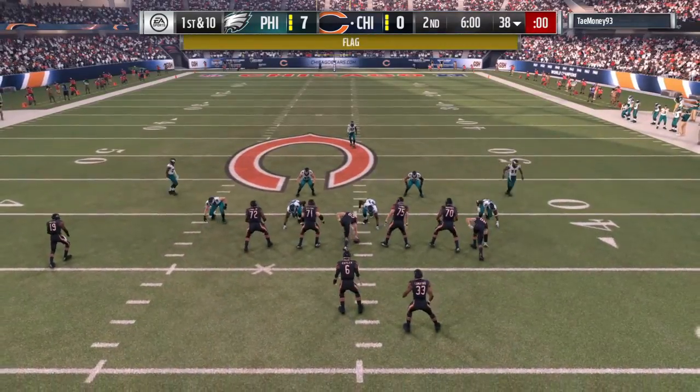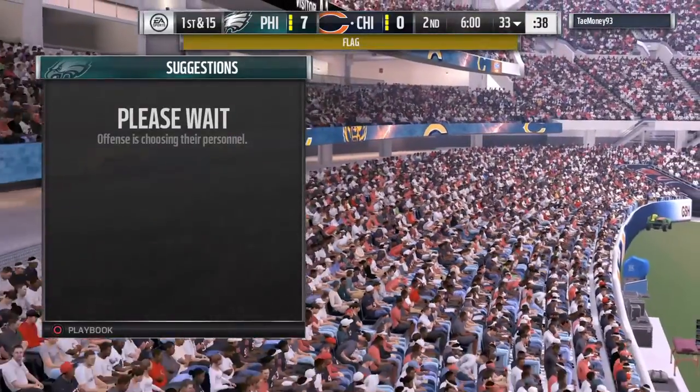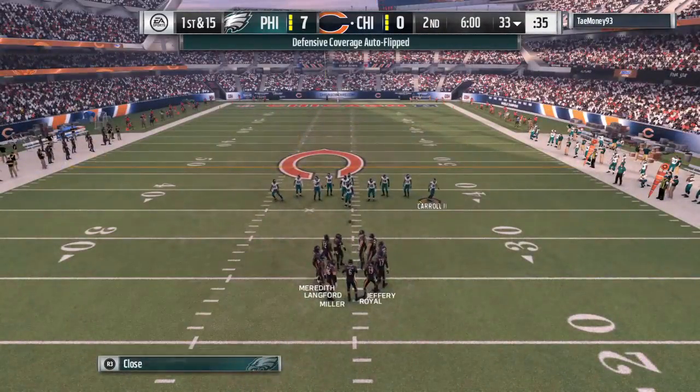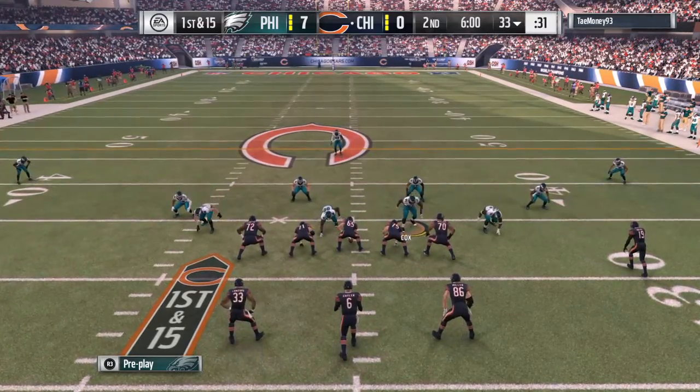Play clock all the way to 0. Didn't get the snap off. 5-yard penalty. And you see the head coach writing that note on his play sheet right now. He's going to be addressing that with his staff. A sense of urgency. Get to the line of scrimmage. Snap the ball.